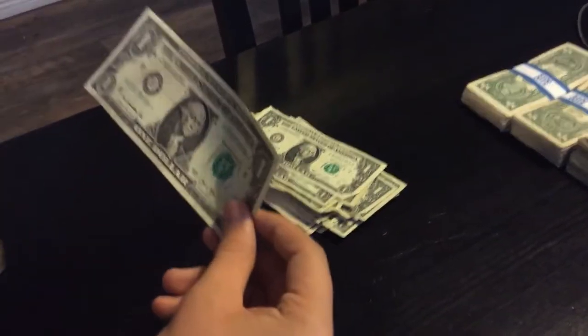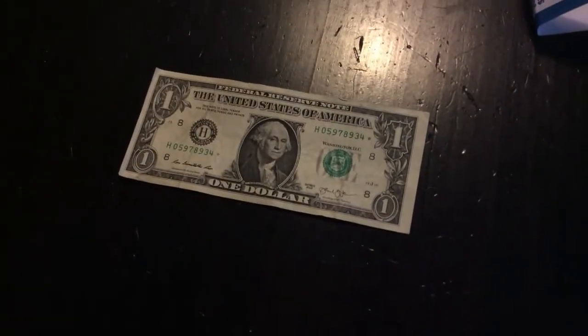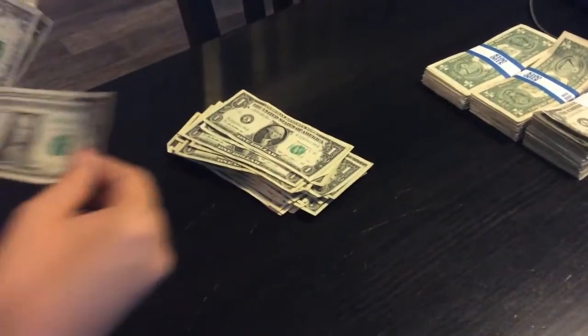Speaking of star notes, let's see. There's one right there. Okay, go and lay that down. Let's keep it in a separate pile, because that's the 4th one. So that's the new one there. Okay, cool. This next one's not a star note, so just keep going.